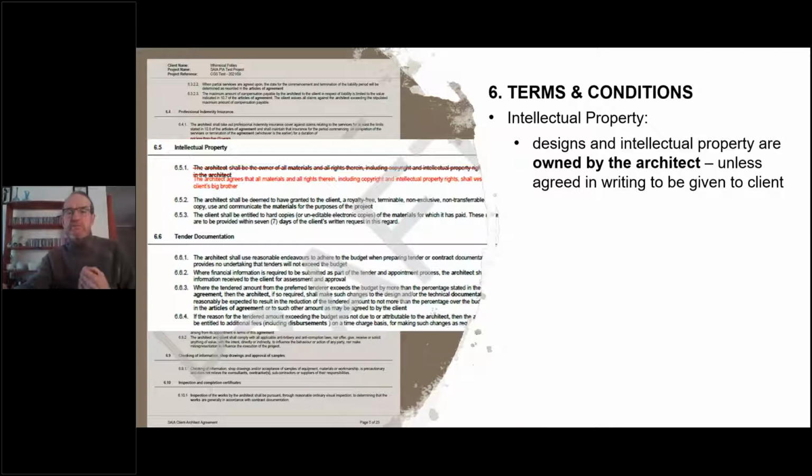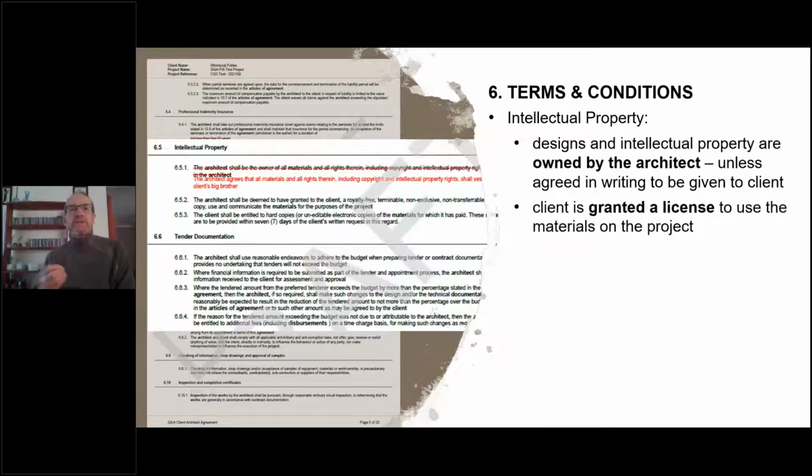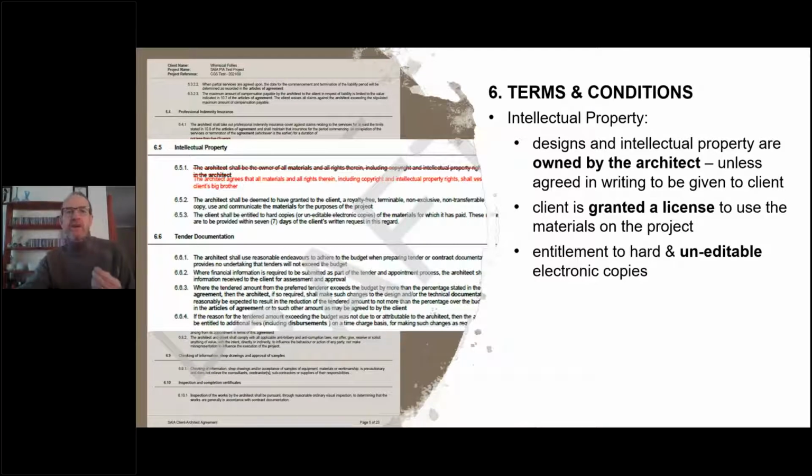This gets specifically important when you start tying in the BIM components of appointments. In all appointments, BIM and these, you're actually granting the license to the client to use the materials. The materials being the drawings, the specifications, the design, etc., to produce and build his project. And at the end, he's only allowed, in terms of this agreement, entitlement to hard, uneditable electronic copies. So if you're giving him DWGs and you have not handed over the copyright, protect those so that they are only read only.